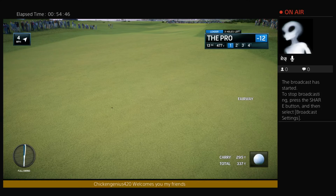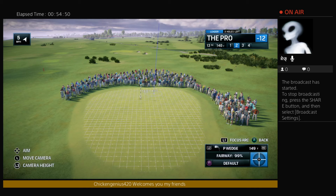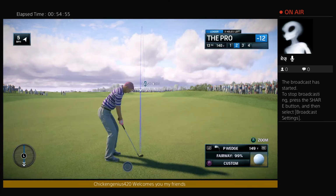And now it's right in his wheelhouse. Good position where he can attack the pin. Yeah, he has all those options now. That ball's sitting up, you can bring it in high, you can bring it in low. The choice is yours.